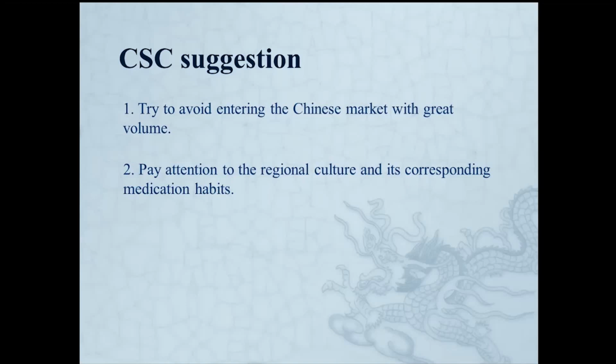Secondly, pay attention to the regional culture. For example, products with huge volume in the Western countries do not necessarily sell well in Eastern countries like India and China. Such treatments, for example for Alzheimer's or urine disorders, with molecules like solifenacin, sell well and have a very good market in the Western countries. But in Eastern countries like India and China, they do not perform that greatly.